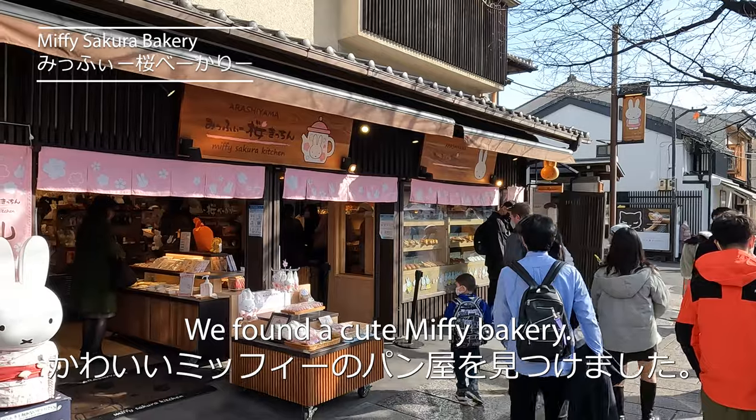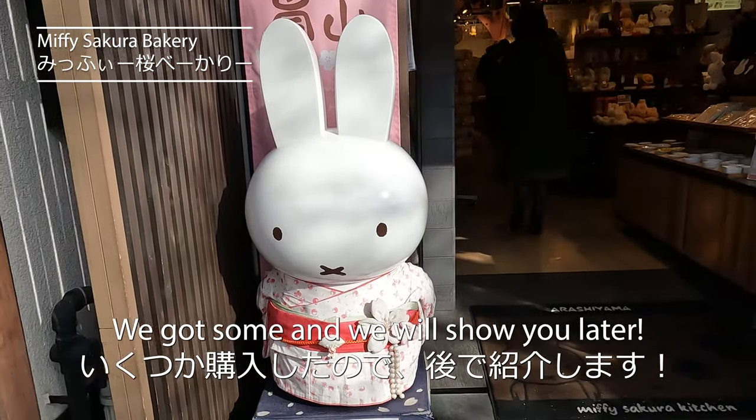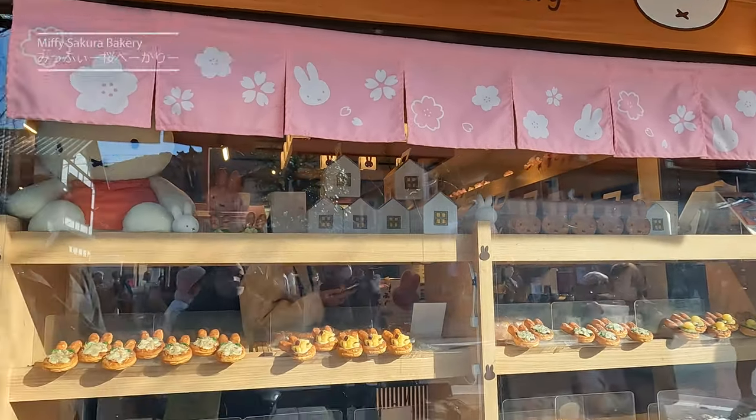We found a cute Miffy bakery. We got some and we will show you later. Let's go!